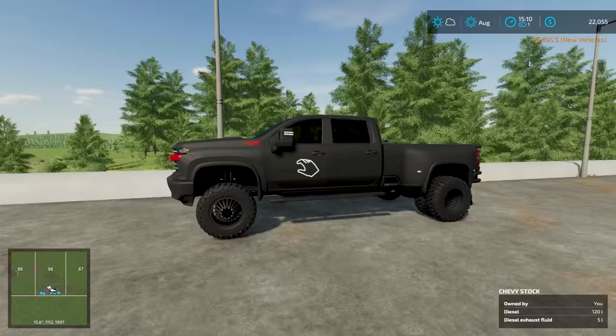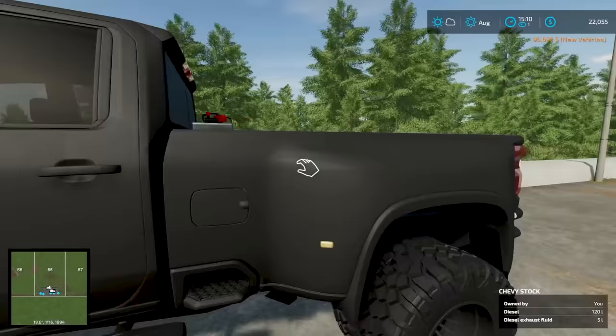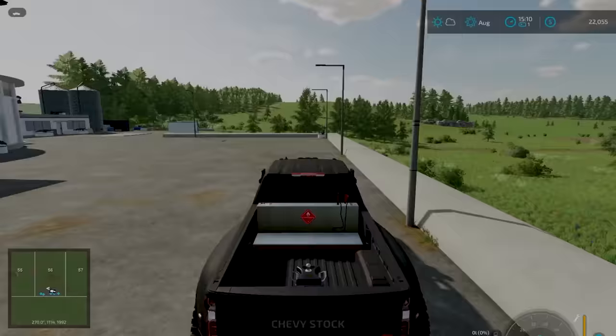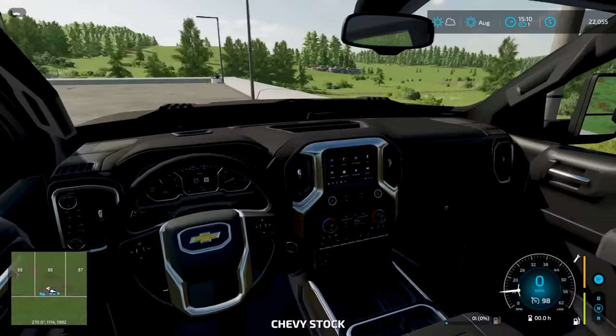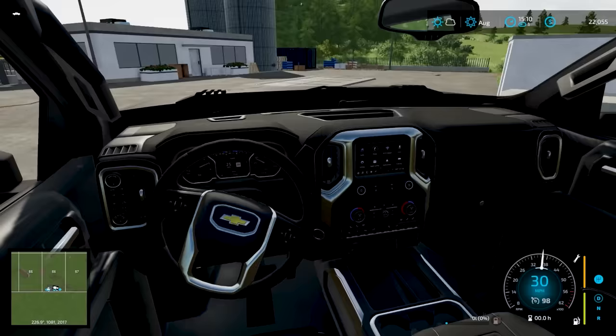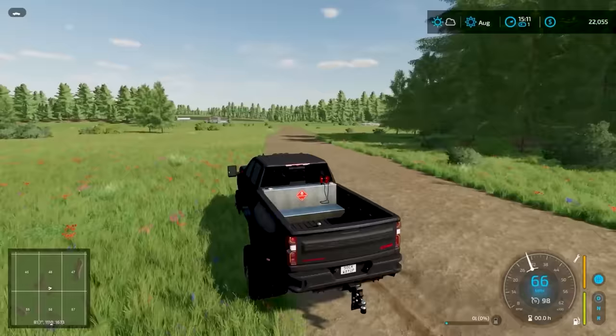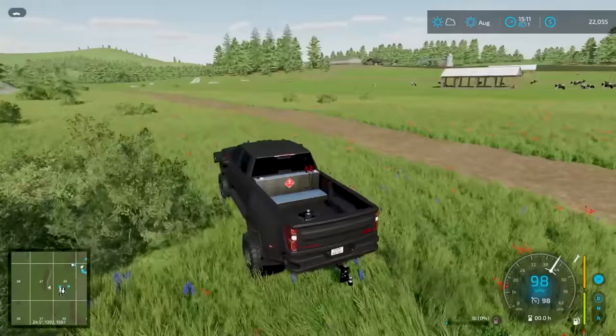We got a 3500 HD Chevy Silverado. Oh yeah, the High Country. Let's get this thing home. Let's give it a nice little drive. Look at that interior. Beautiful. Drives pretty smooth. Just a little bit of a red accent to it, and the matte black dark windows. Oh, and this thing flies. Listen to that. Handling is amazing.